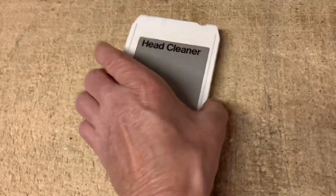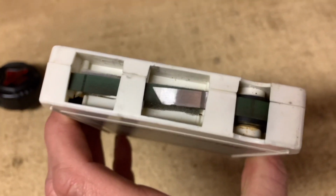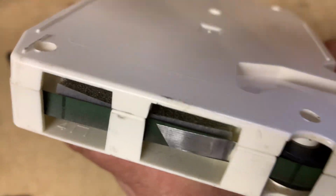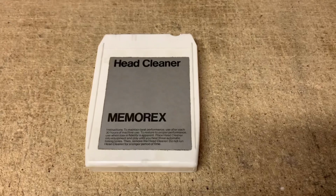Another Memorex head cleaner sold. It's the second one in about a week. Again, I replaced the foil splice on them and the foam pad underneath. And this one again sold for $18.